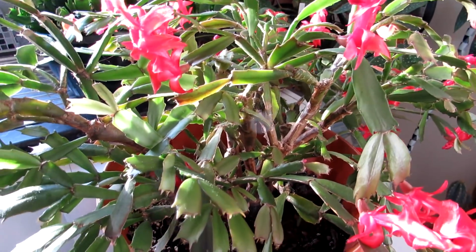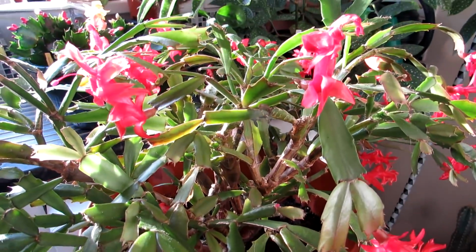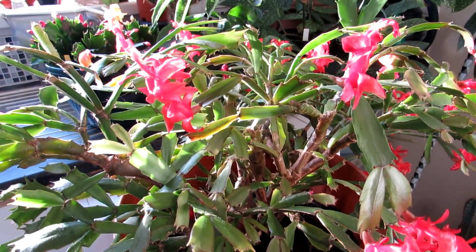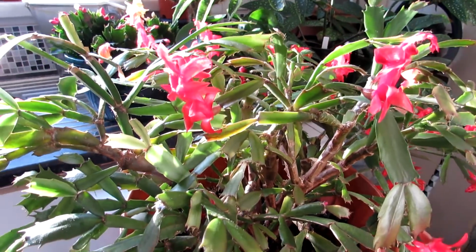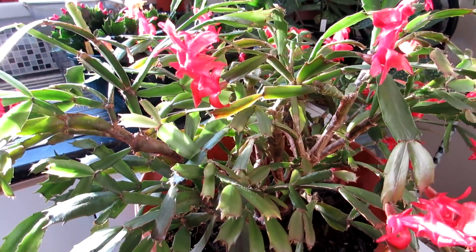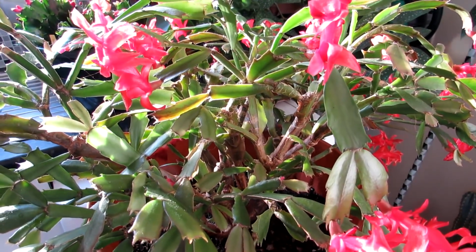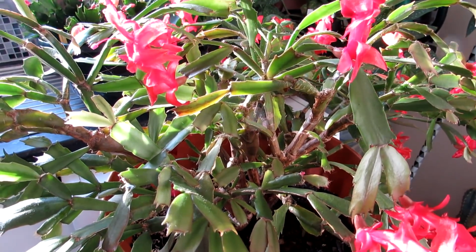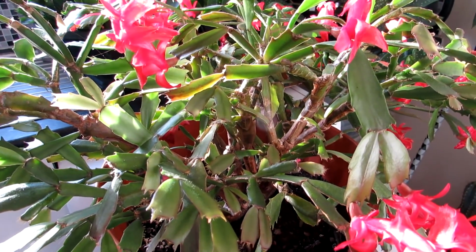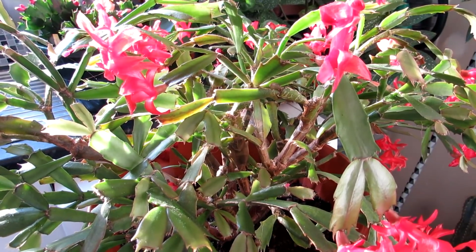And if you also don't know what type of Schlumbergera you have, there's two main types. One would be Schlumbergera truncata and one would be Schlumbergera buckleyi. And the difference purely is, obviously the buckleyi is the true Christmas cactus, which is rarely seen these days. And it flowers more around the real Christmas time, mid-December to even as late as February.